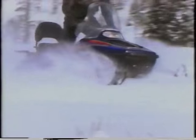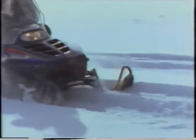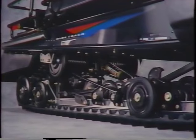On every Bearcat, you'll find our AWS3 double wishbone front suspension, a narrow 37-inch ski stance for easy maneuverability, a tall windshield for blocking brush and wind, and our fast-track long-travel rear suspension system. And best of all, when the chores are done, the Bearcat also knows how to have some serious fun.